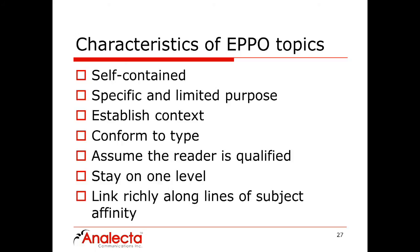And the final characteristic is that every page's page 1 topics link richly along lines of subject affinity. Subject affinity is a way of saying that the link is based on the subject that the text is referring to. And as we'll see a little later, that's actually going to really tie back into something that Joe is going to talk about regarding taxonomy.